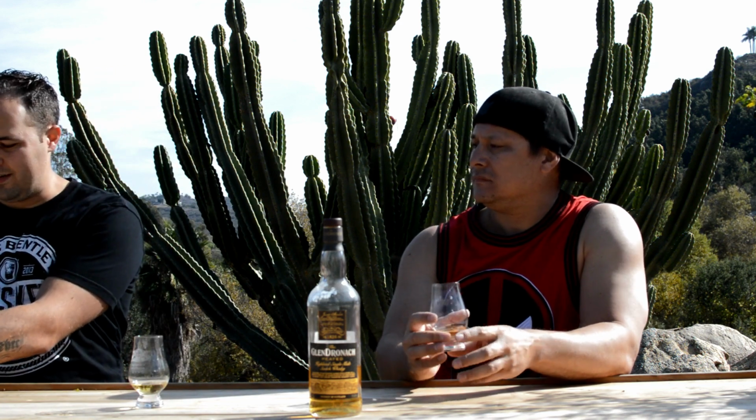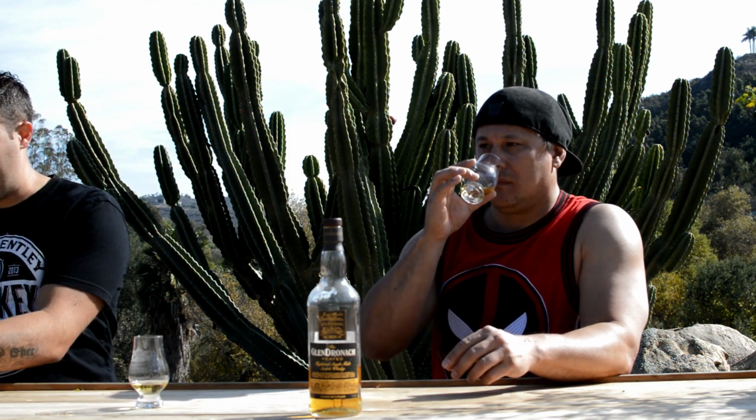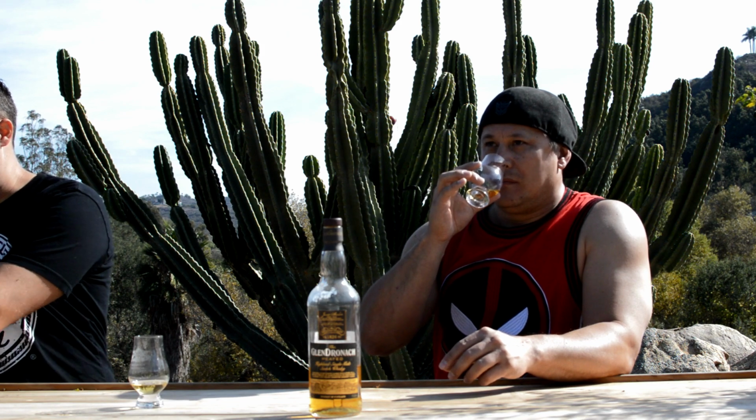But then there's this floral note. So it really does smell amazing. It's got enough peat that I think I'm going to enjoy it, but it's not going to be a peat bomb because this is 25 ppm. Like I said, you don't really have to worry about ppm too much, but some people like to know that.